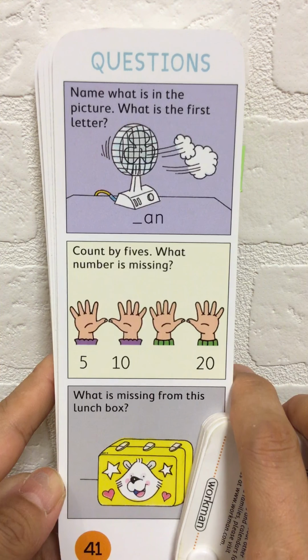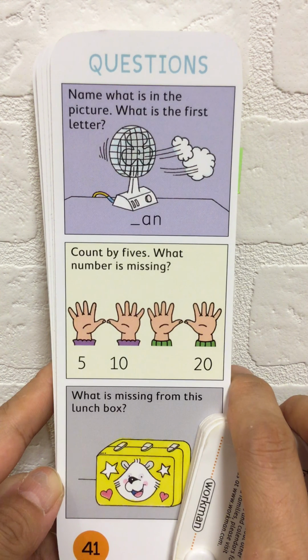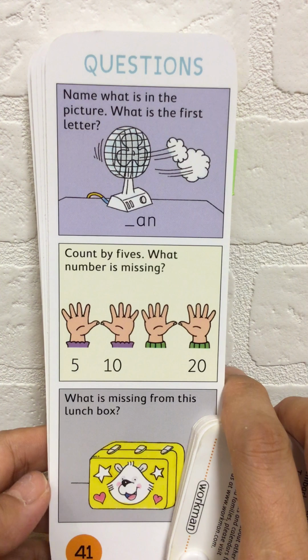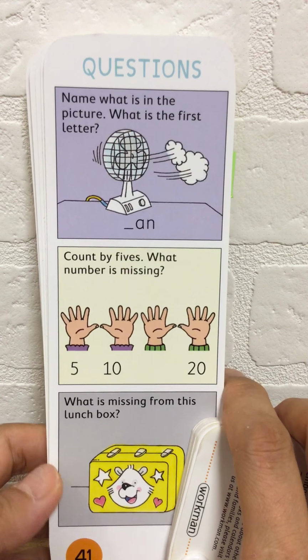Questions: Name what is in the picture? What is the first letter? Count by fives. What number is missing? What is missing from this lunchbox?